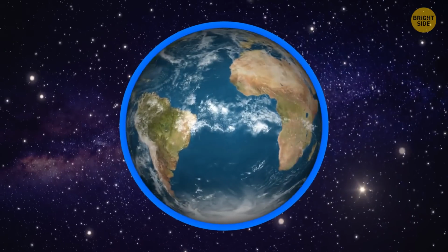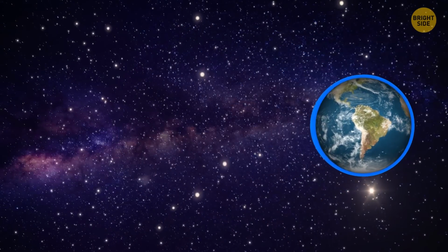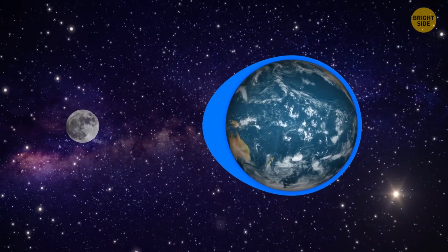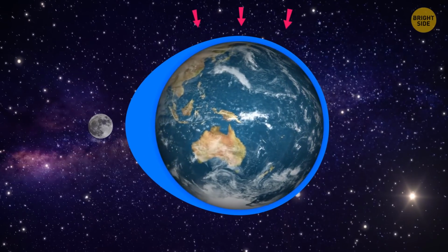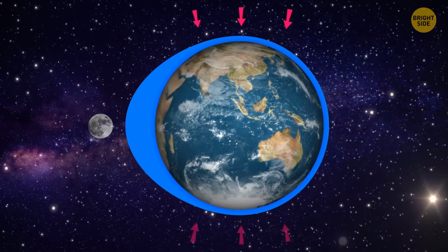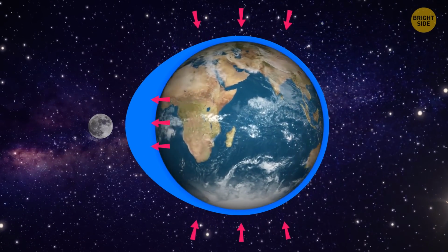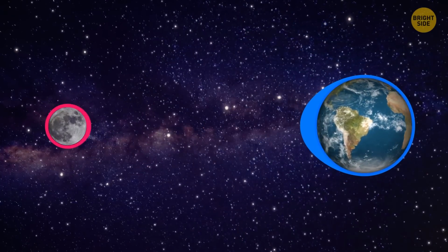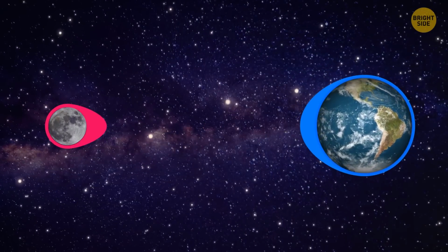This force causes all of the water on the Earth's surface that's closest to the moon to bulge out to one side. A very short explanation is that it pushes in from the top of our planet and also the bottom, while pushing out from the sides at the same time. The Earth also has an effect on the moon, which we'll get into in a minute.